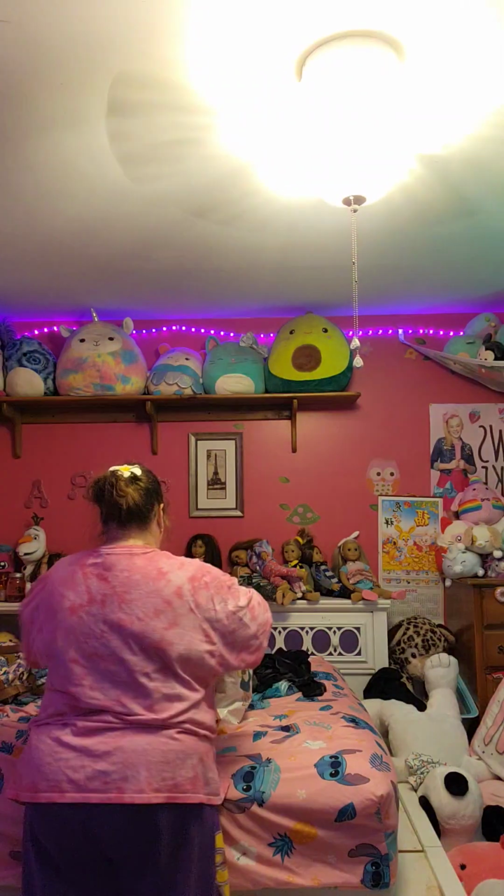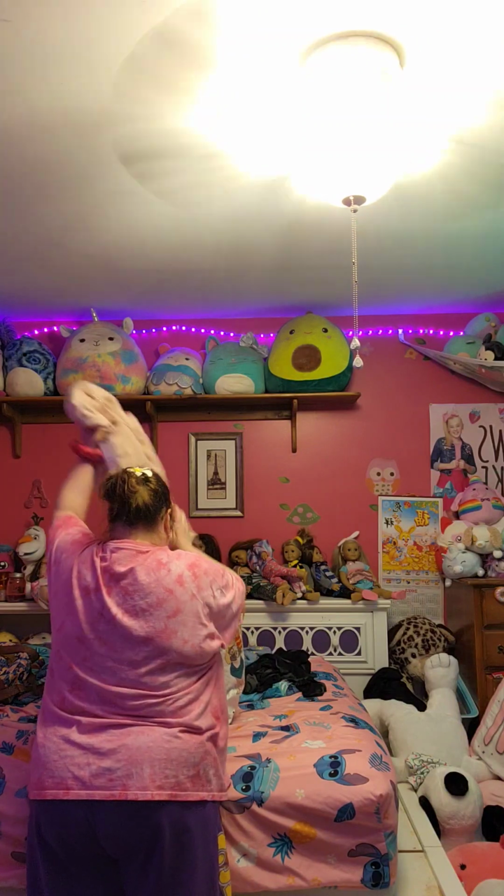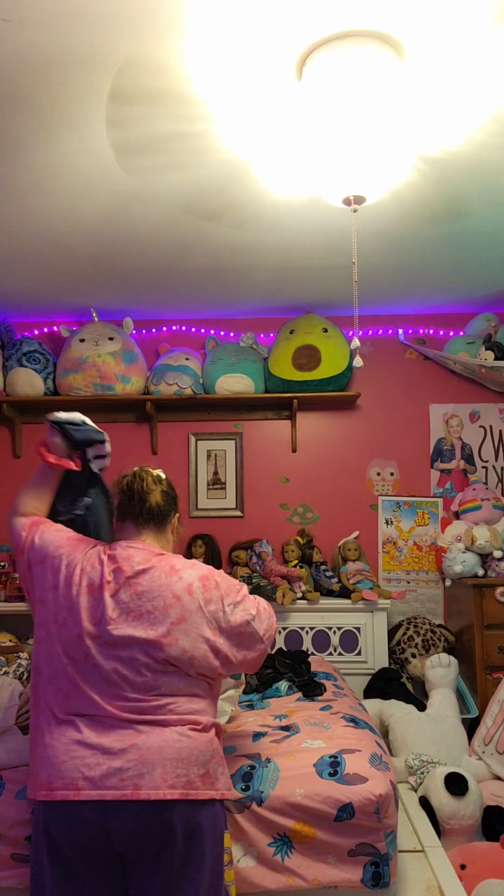So I'm going to do the clothing items first because they're on top, and then I'll do the other stuff. I'm going to show you this one first, which I am loving. It is a Stitch shirt. It says 626 on it. It has Stitch, and then on the back it has Stitch. And it says, hold on, it says Stitch, and I love it. I'm going to wear this tomorrow after work. So yeah, that's so cute.